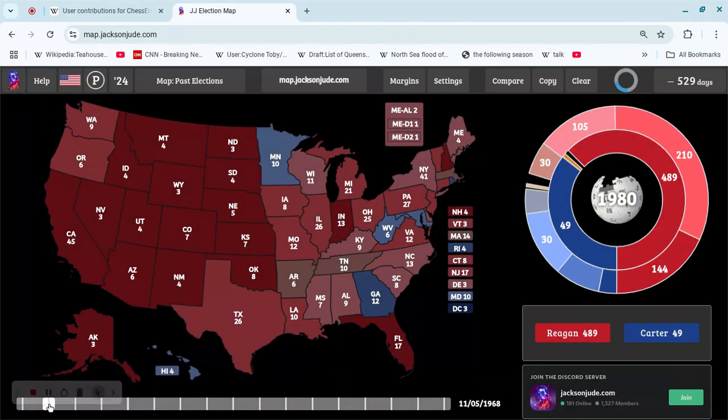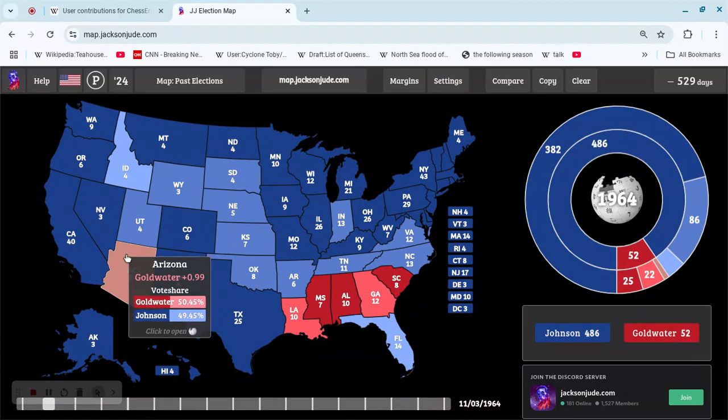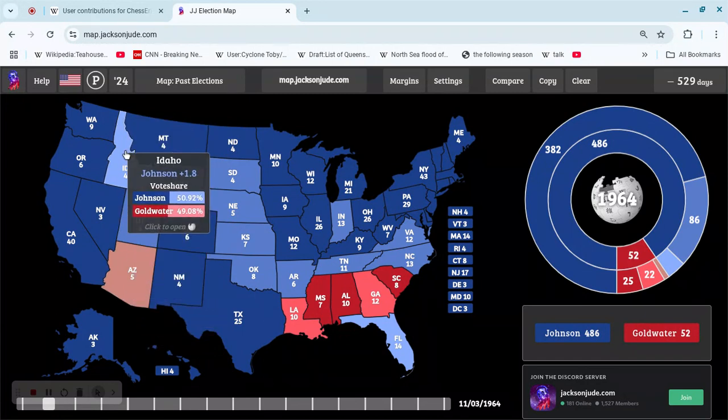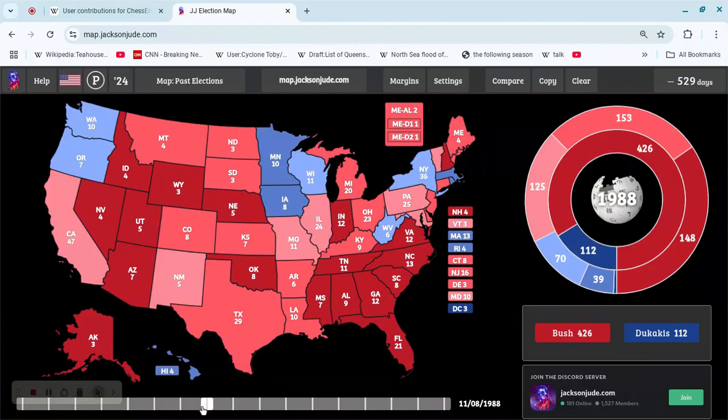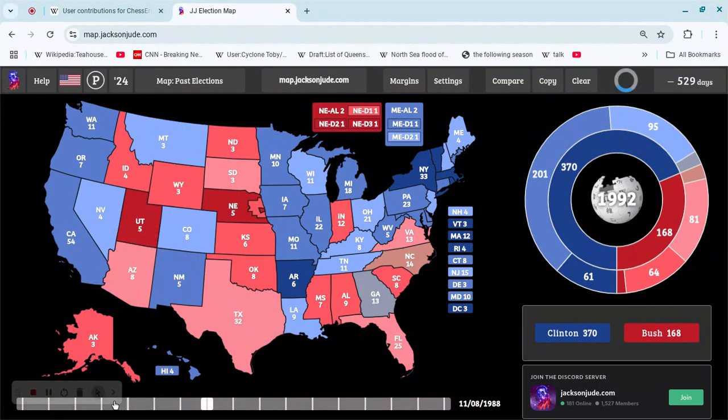In 64, we would actually see Republicans have their strongest base in the South. So Arizona was 1% for Republicans. Again, it was historically a Republican-leaning state. And you also had the fact that Barry Goldwater's home state was Arizona. Idaho was 2%. Again, a state that was going to become one of the most Republican in the nation. The only time past this it was Republican by less than 15 percentage points was in 1992 when Bush still won the state by 14.